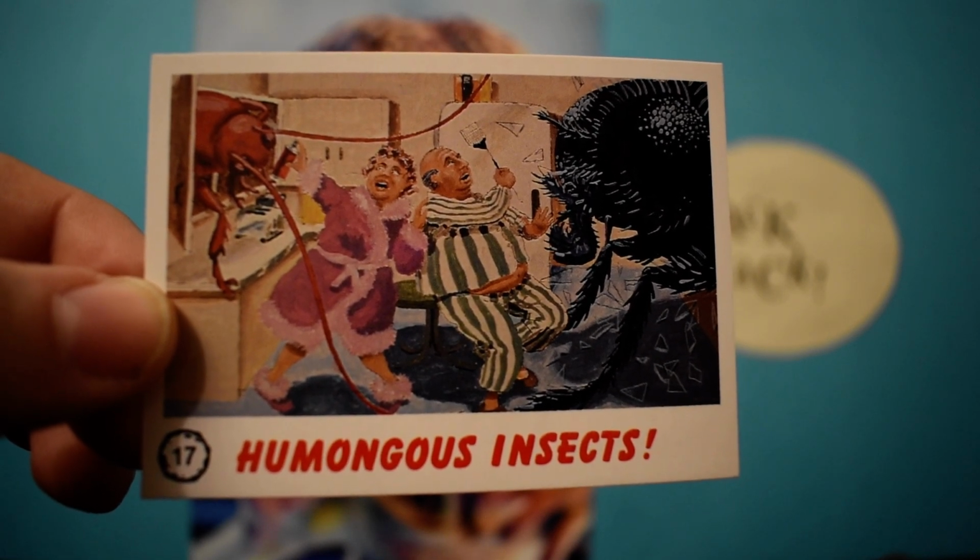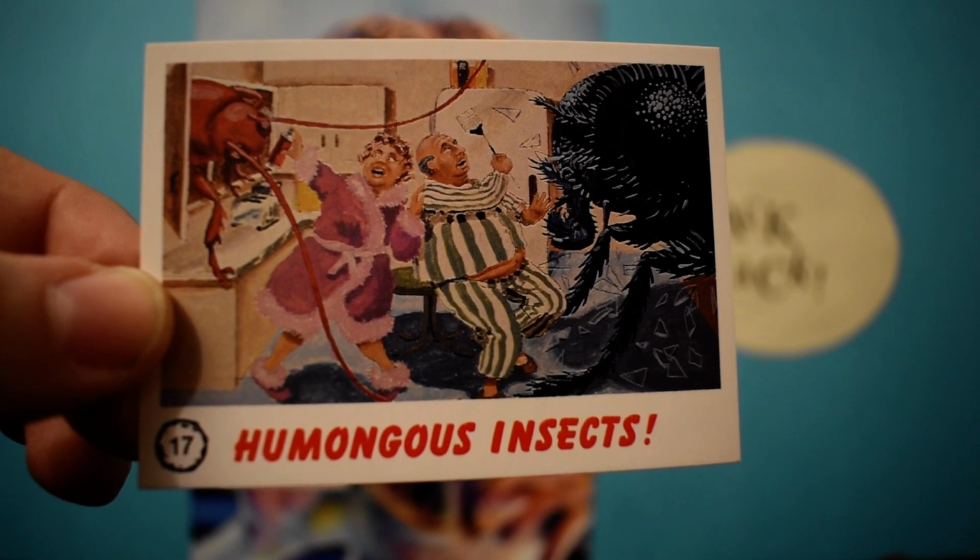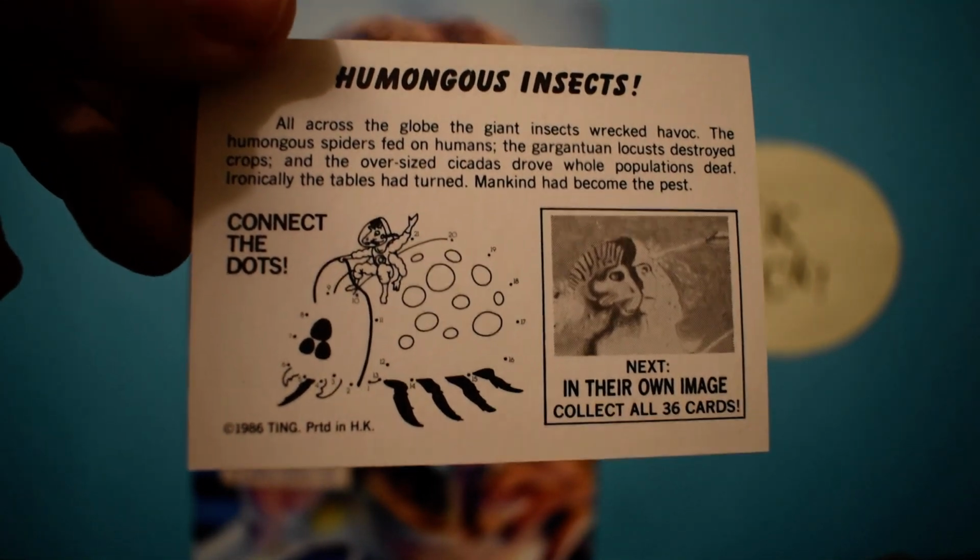So here we have a giant cockroach, which I don't think we saw. And yeah, there'd be plenty of those if Martians made bugs big. On the back, we have a connect the dots. Make your own giant cockroach. It's fun.